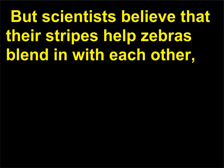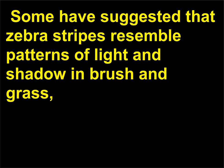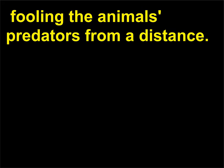But scientists believe that their stripes help zebras blend in with each other, making it difficult for a predator to single out one zebra to attack. Some have suggested that zebra stripes resemble patterns of light and shadow in brush and grass, fooling the animal's predators from a distance.